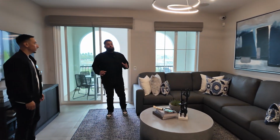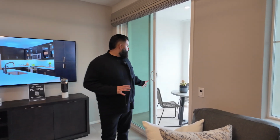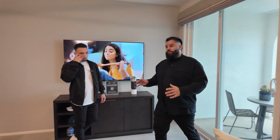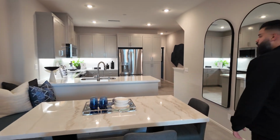There are a lot of people who don't like tri-level homes, but I think this is a great option because you get your little patio out here. It's a little loud out there, they're doing construction. You get the full kitchen. Do we have anything right on the other side of this?